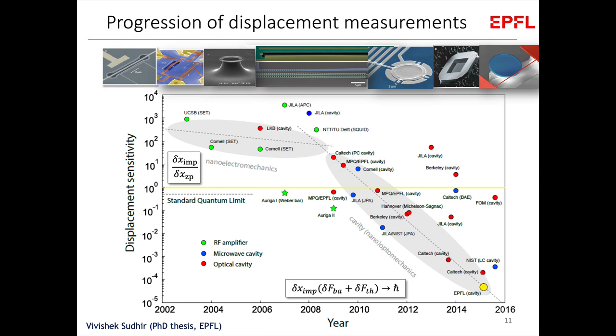And what's interesting to see has been a very, very steep improvement. And now my chart is even outdated, that I should really put the chart here at 10 to the minus 6, what you heard also yesterday from Albert. So we can measure many orders of magnitude below the standard quantum limit, which is referred to the ability to resolve with your displacement transducer the zero point motion of the oscillator.